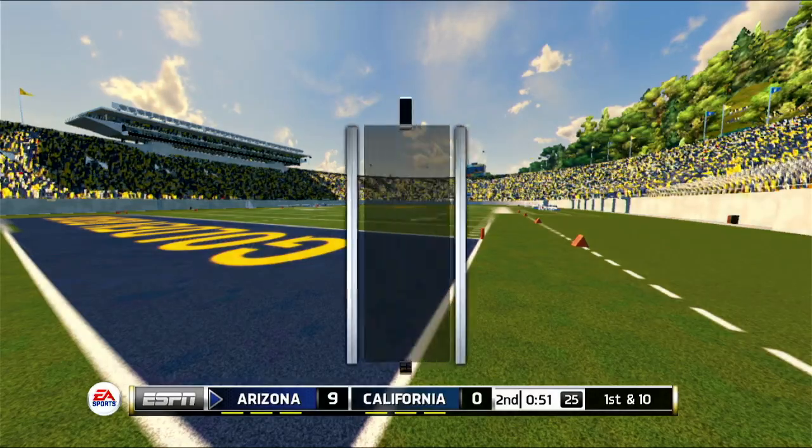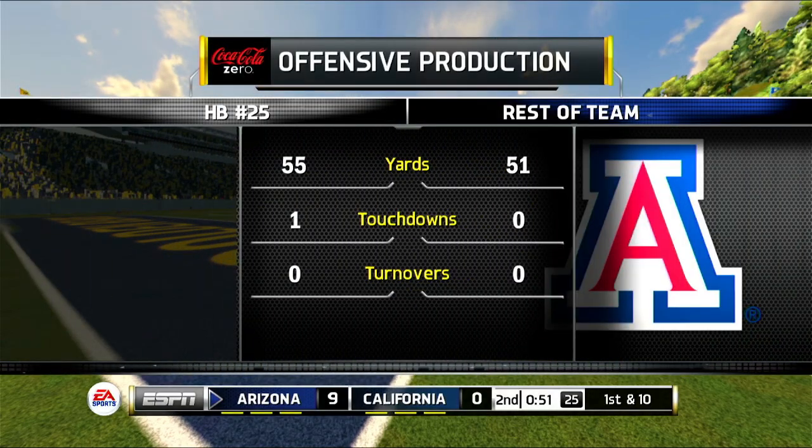The Wildcats' game plan is just what we've been seeing through a couple of quarters now. Give this guy the football and let him ram it down the defense's throat and just keep giving it to him until he gets tired or the defense gets tired.